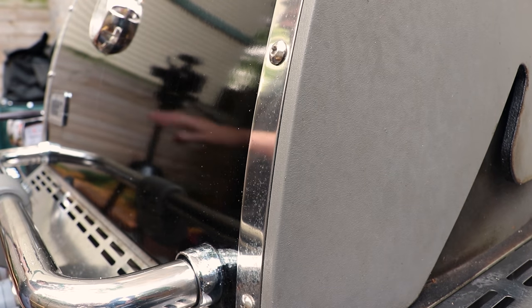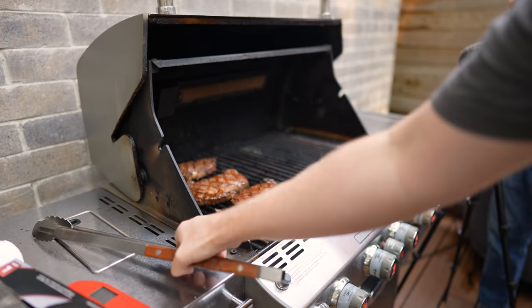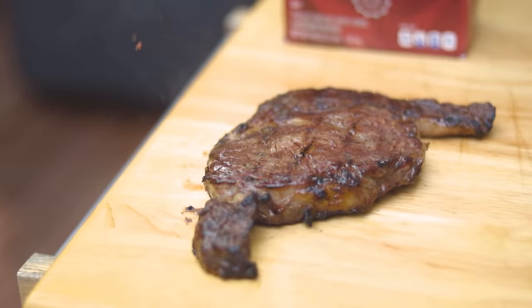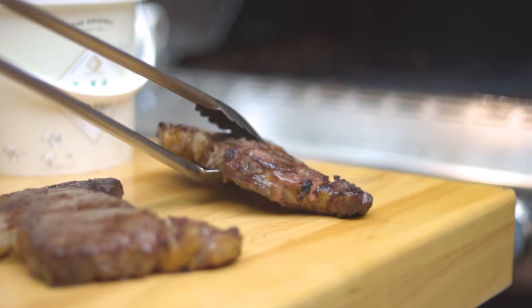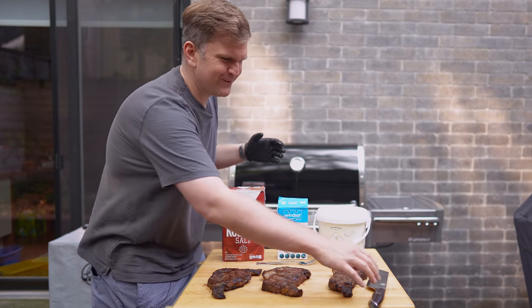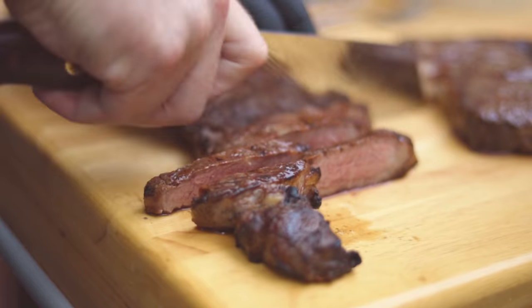We'll check the temps periodically. So we're at 130. So this is perfect temp. We're going to pull off the steaks. All right, we've got the steaks off the grill. They've been resting here for about 7 or 8 minutes. So now we're gonna carve in, see how they turned out.